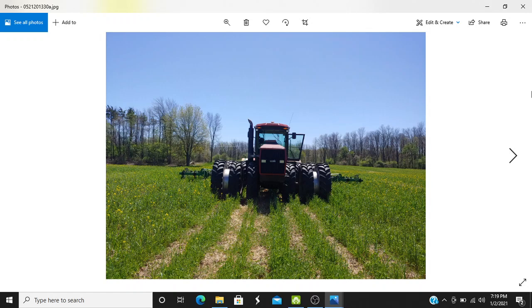Controlled traffic, they call it, is trying to keep all your wheel tracks in the same track. Yeah. Like I said, there's a lot of planning and measuring. It adds quite a few variables to the whole operation once you start throwing cover crops in the mix.